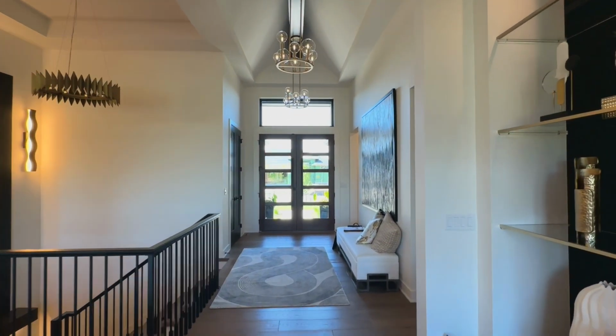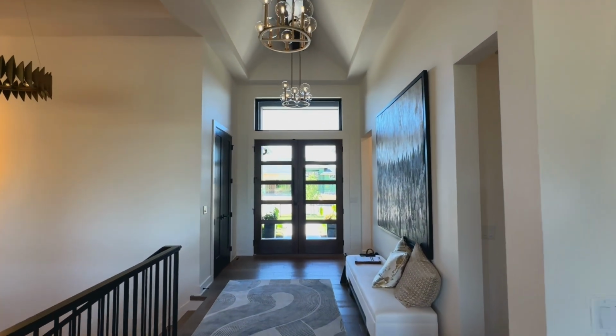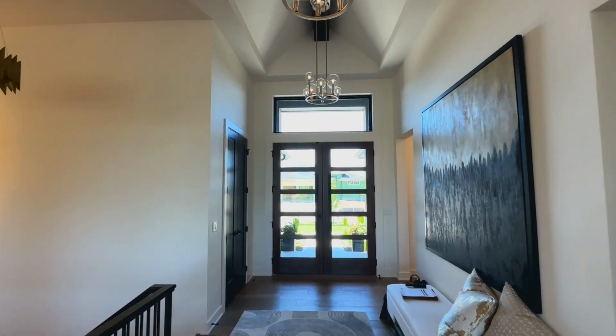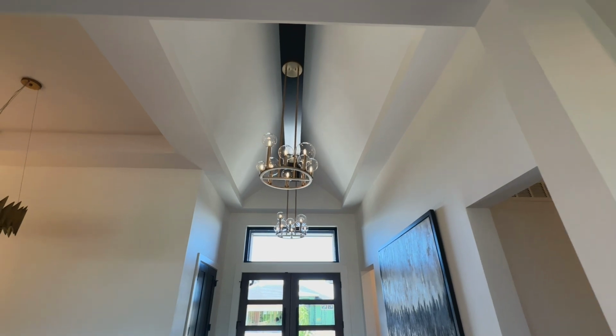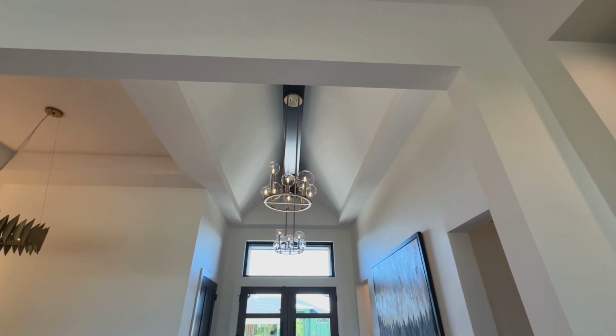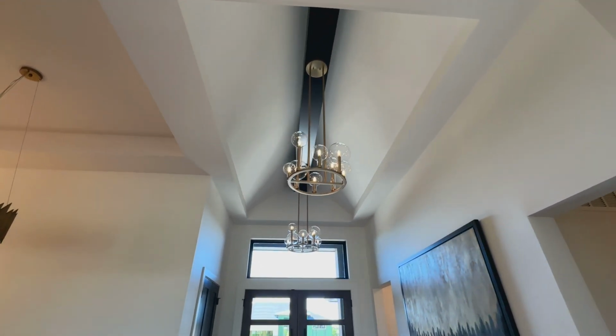So this is the entry. So this is where we just came in. You've got the glass panel on the door, French door, tons of natural light. Of course, you've got the transom window up top. Beautiful beam with a nice glossy black finish. And then you've got gold accents throughout the house as well.